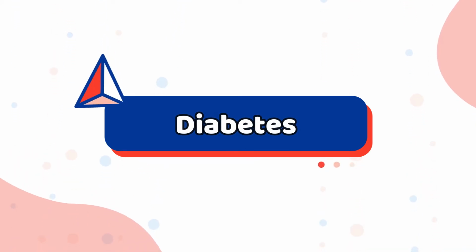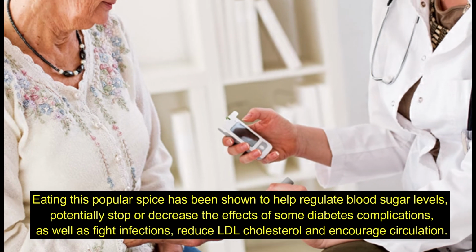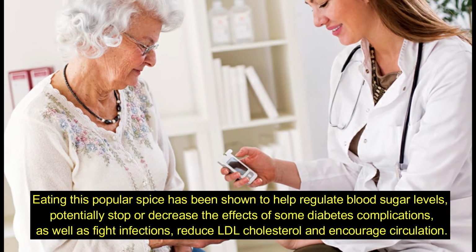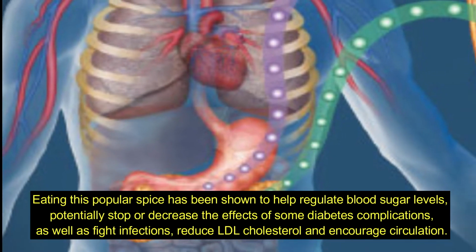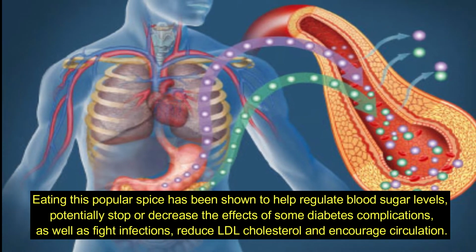Diabetes. Eating this popular spice has been shown to help regulate blood sugar levels, potentially stop or decrease the effects of some diabetes complications, as well as fight infections, reduce LDL cholesterol and encourage circulation.